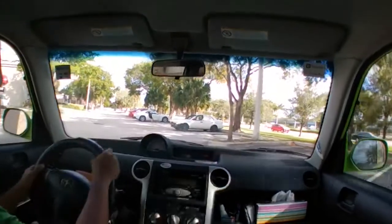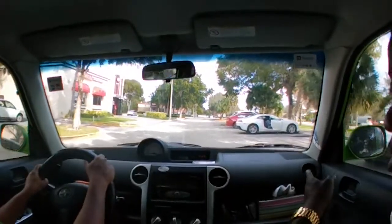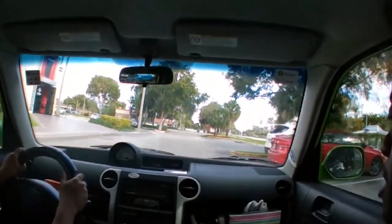And then we're going to make the left turn. This time we're going to make the left turn before this tree. What you did, you made the left turn at the stop sign and you went down the one way. We're not trying to do that. We're going to turn right here before the big tree. Signal left.